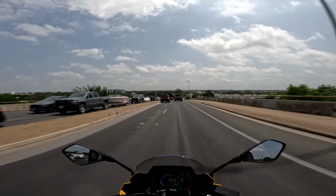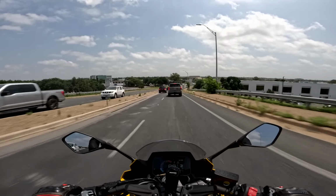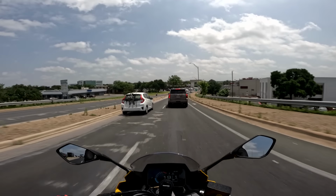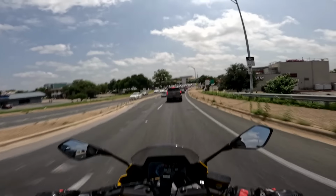All right, coming up to another intersection. We have lots of people slowing down, but I see that it's green up there. So I am going ahead and grab second gear, from first gear. Got a guy in a pink supermoto. Love to see it.